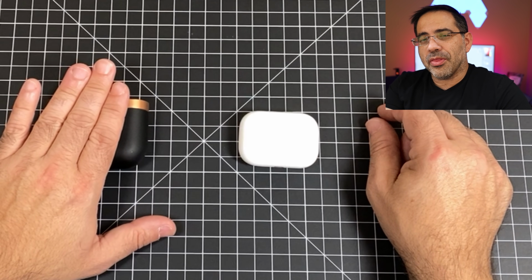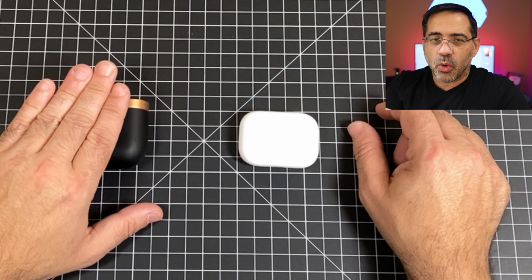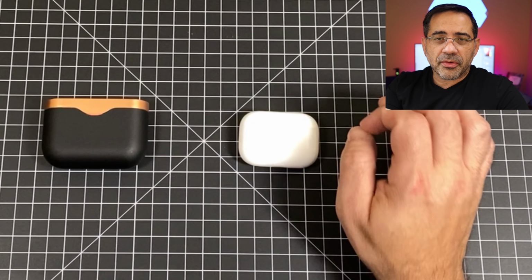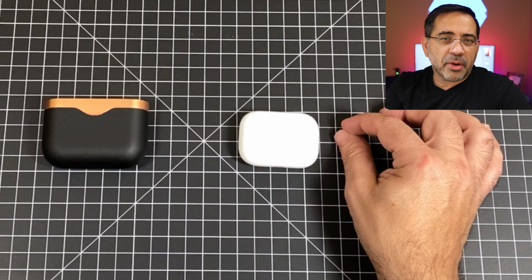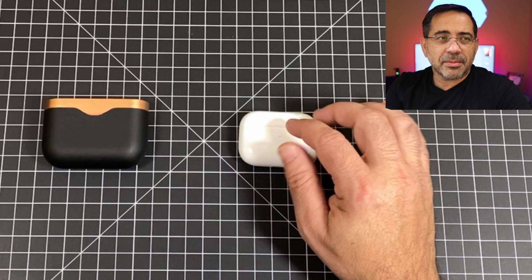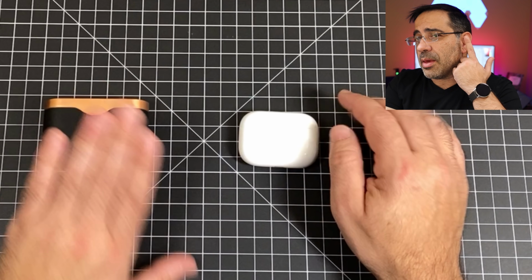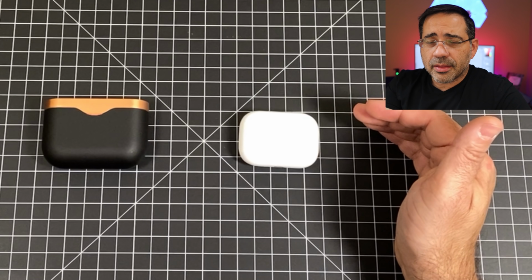If you're looking for one that has the best fit, and you're looking for one that has the IPX rating that you want for working out in the gym, the AirPods are the way to go, because I do suffer ear fatigue with extended use. And with these, I've been wearing them since I got them, sometimes 6 hours at a time, and I've been okay. Just walking throughout the house and keeping one in my ear doesn't bother me at all. Keeping them both in my ear with transparency doesn't bother me at all.